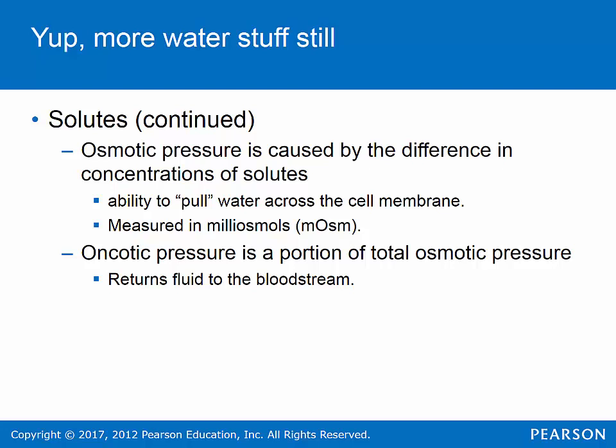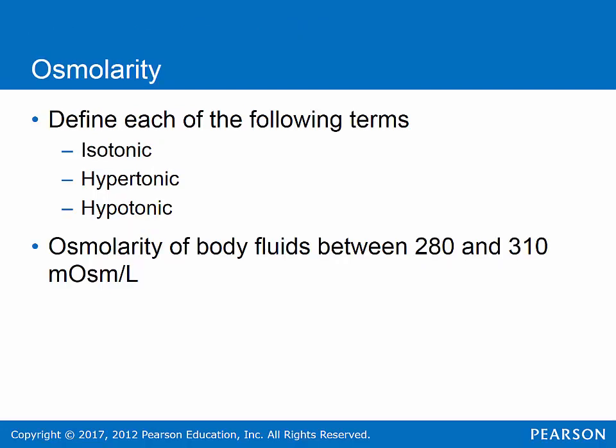You don't have to know anything else about milliosmoles. Just know that it is used in relation to fluids when you're putting fluids in the body, whether they're hyper or hypo, and those are going to cause things to happen in the body. But that osmotic pressure is what's going to keep all of your cells basically correct. Your isotonic is the same, then hypertonic, and then hypotonic. Any questions?